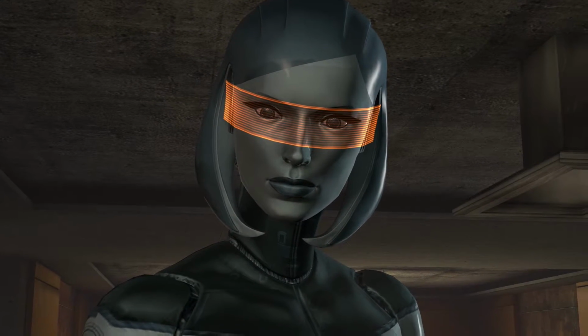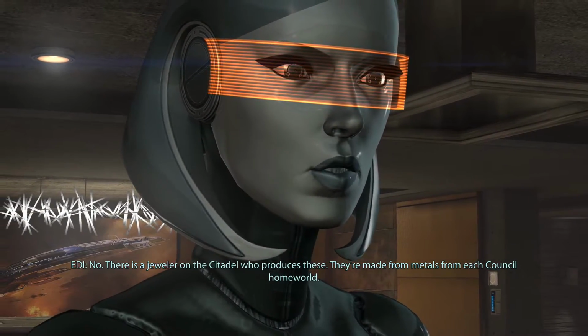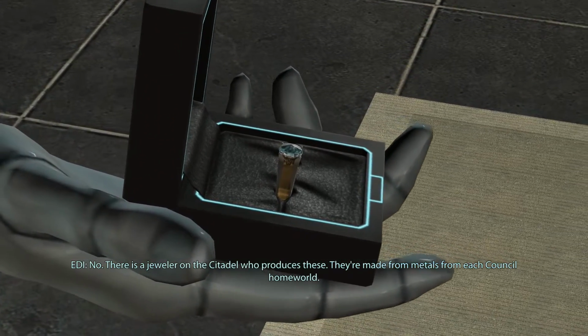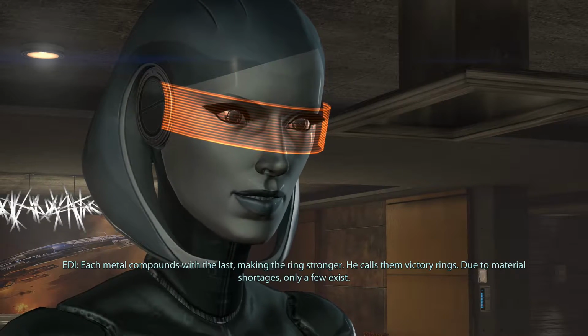Whoa. It's a little soon, don't you think, Edie? Are we getting married? No. There is a jeweler on the Citadel who produces these. They're made from metals from each council homeworld. Each metal compounds with the last, making the rings stronger. Oh, okay. Nice. He calls them victory rings.